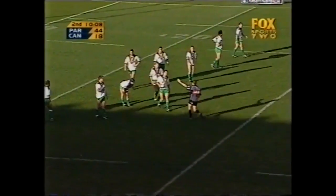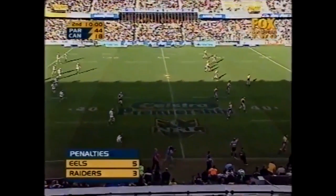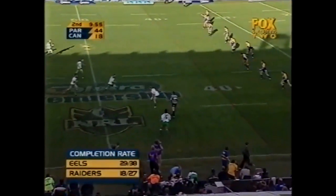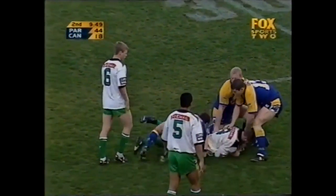Penalty to the Raiders. But their completion rate has improved a lot more. And that's what I was going to mention, they've really won this second half 18 points to 12. It's marvellous what you can do if you hold onto that ball and you starve a quality opposition like the Eels with possession. O'Hara now is tackled.